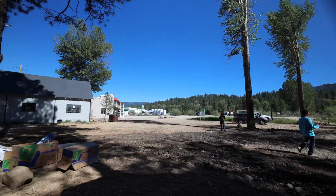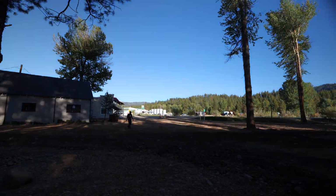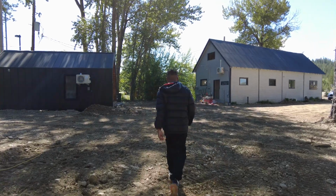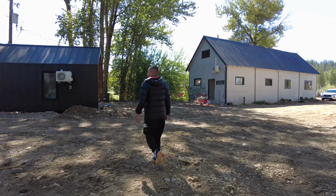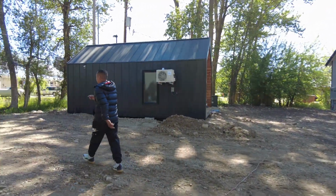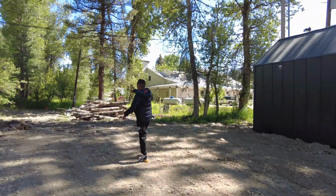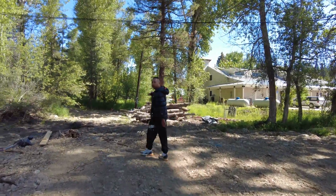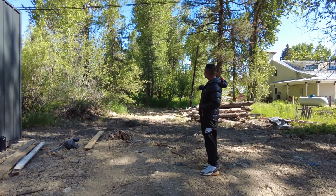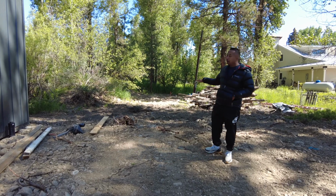All right, cross back over, take one last look at the shop so you can see where we're at on that. These are the 2 back units, 6 and 7. And I'll show you one thing so you can see the drop off from this to the back here. And as of a month ago, the whole lot was basically at that elevation. So if you see that, it's probably 3 feet.